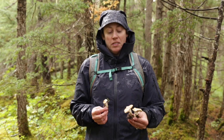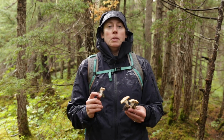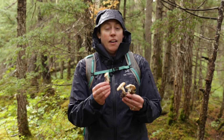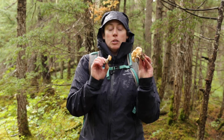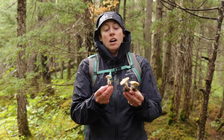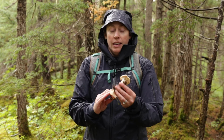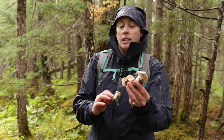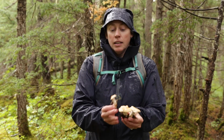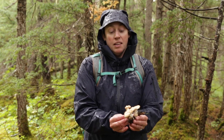All right, we've got our first what's considered choice edible mushroom. And those new to mushrooming will be pleased to know that this one is very easy to identify as long as you learn a few key features. So this mushroom is actually related to chanterelles. It's in a different genus. It's called the hedgehog mushroom. And it's called the hedgehog because on the other side of the cap, it has spiny teeth instead of gills or instead of pores. And it has a really nice pale pink cap that stands out really well in the bright green moss.